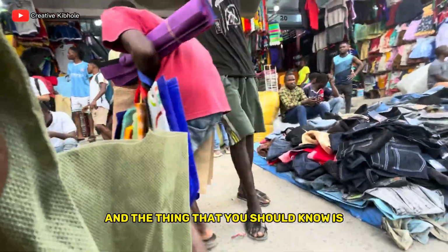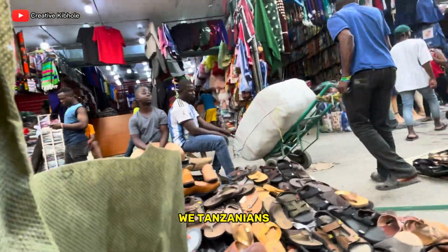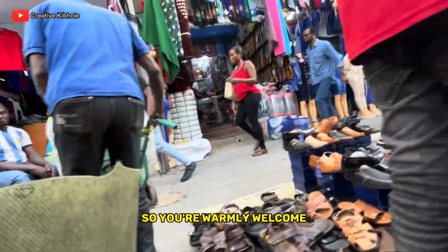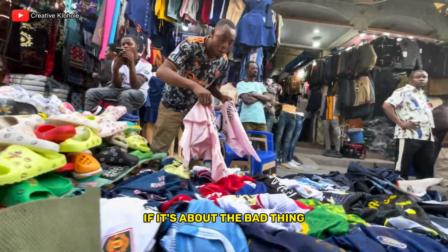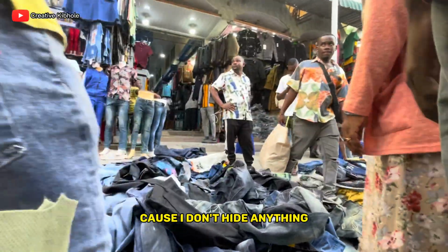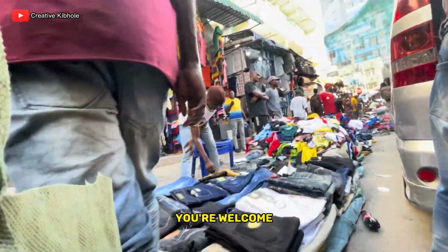And the other thing you should know is the safety in Kariakoo. It's super safe, so don't worry. We Tanzanians are very friendly, so you're warmly welcome. And I'm not saying this because I'm Tanzanian, I'm saying it because this is the truth. And if it's about a bad thing, I'll tell you straightforwardly, because I don't hide anything. Yep, I think that's how we can talk about the safety, so you're welcome.